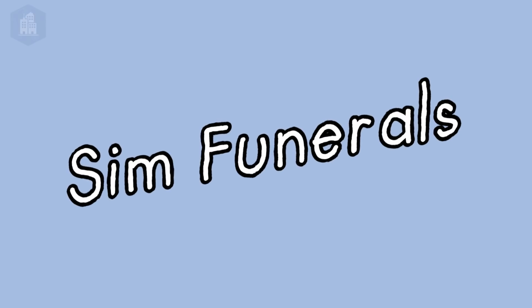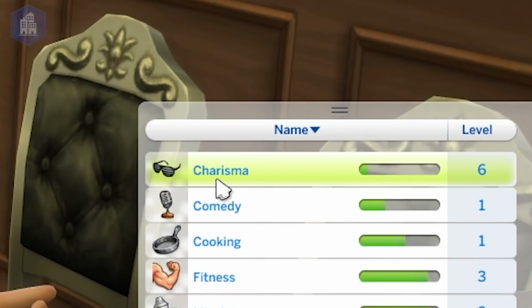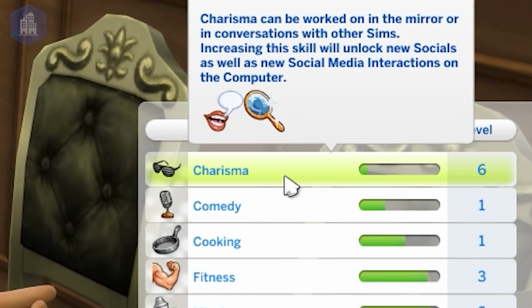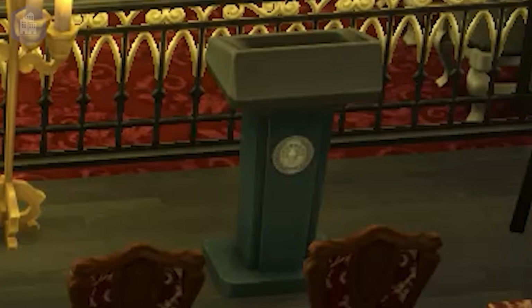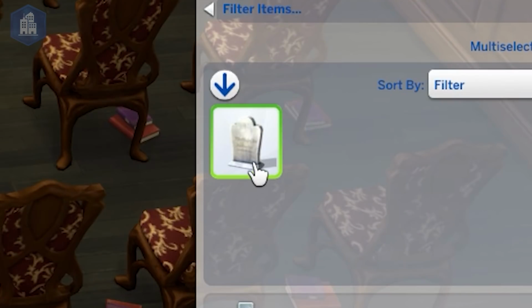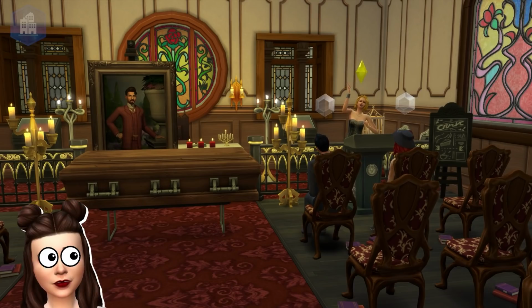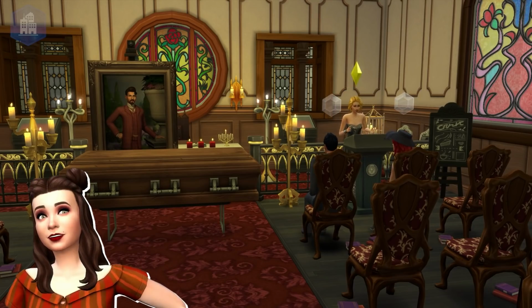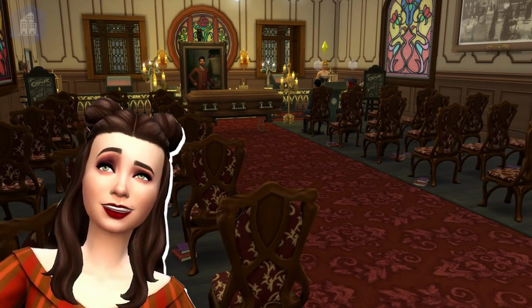Technically, you can't host funerals in The Sims 4, but there is something you can do to honor your deceased sims. Ensure your sim is at level 6 for their charisma skill, and they have a tombstone in their inventory, as well as access to a podium. Then you can actually give a eulogy. You do this by clicking on the tombstone in your sim's inventory. Well, now I need to start another legacy challenge and build a church so I can have a family cemetery. Damn it.